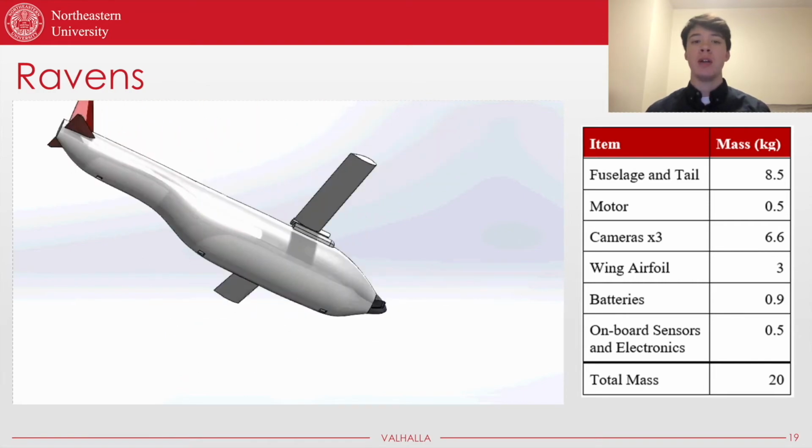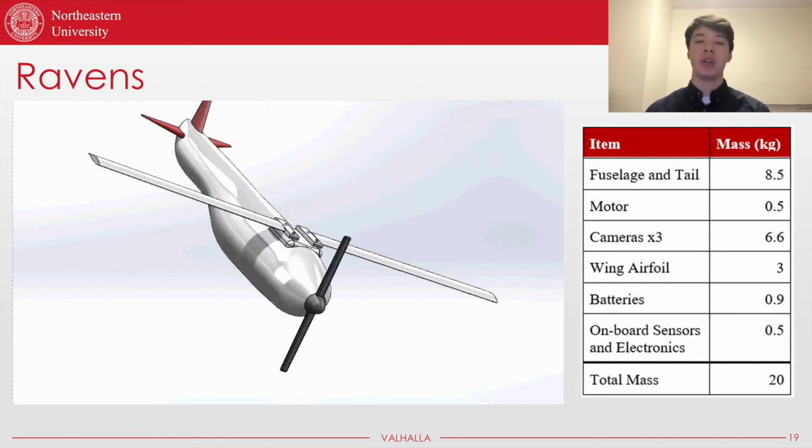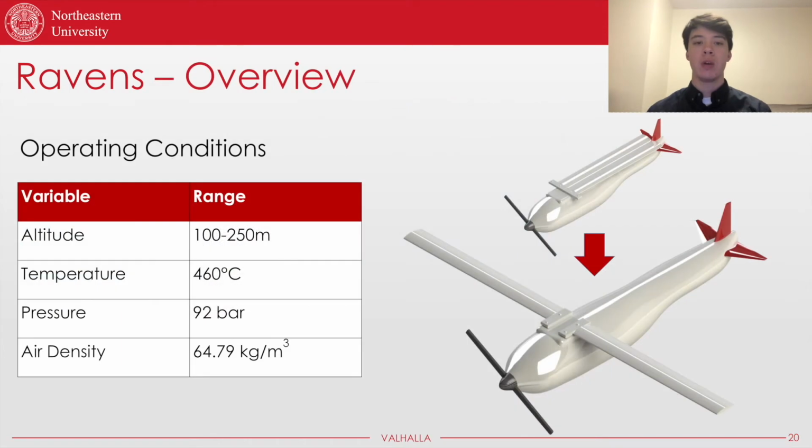They will also provide in-situ measurements of the temperature and pressure conditions on Venus. The Ravens are designed to operate within a few hundred meters of the average surface level. They must withstand high temperatures and pressures, along with flying in a dense atmosphere. We considered 2 high-level designs for the Ravens.